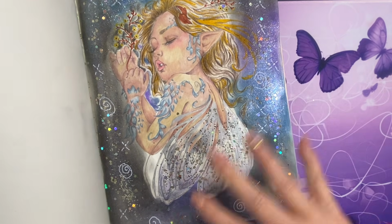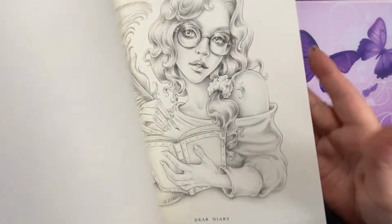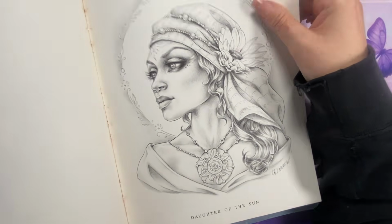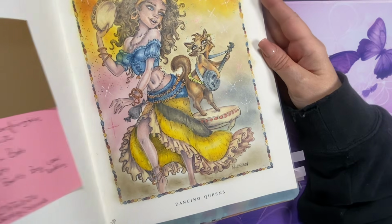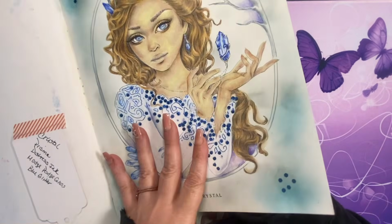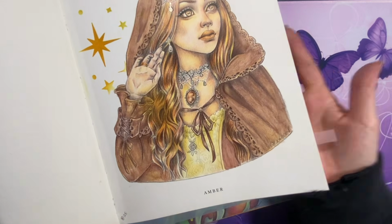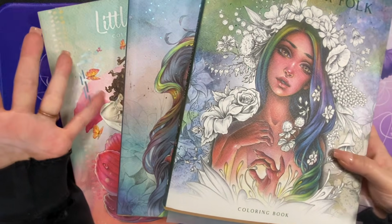This is one that I actually did this month. I love the paper. It's like an ivory paper, and it's nice and thick. It can take water. It can take just about anything you throw at it. It's one-sided, so you can use whatever you want on this paper, and it is a dream to work on. And all three of these books are like this.